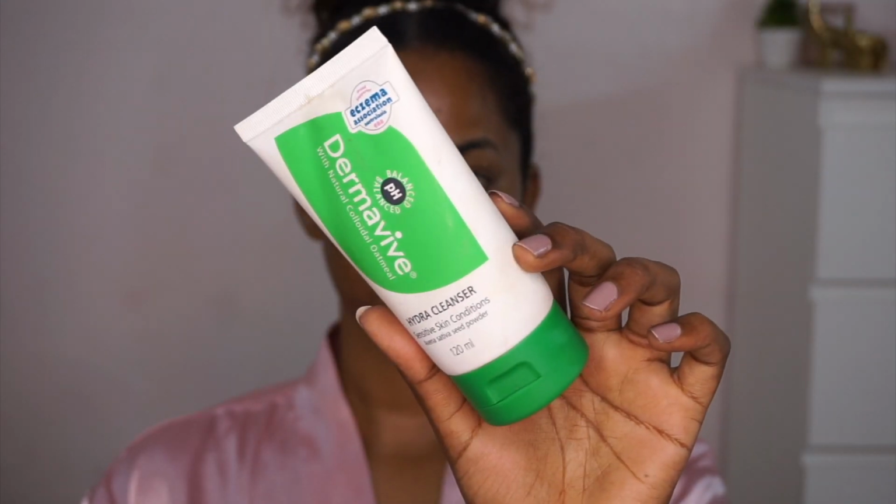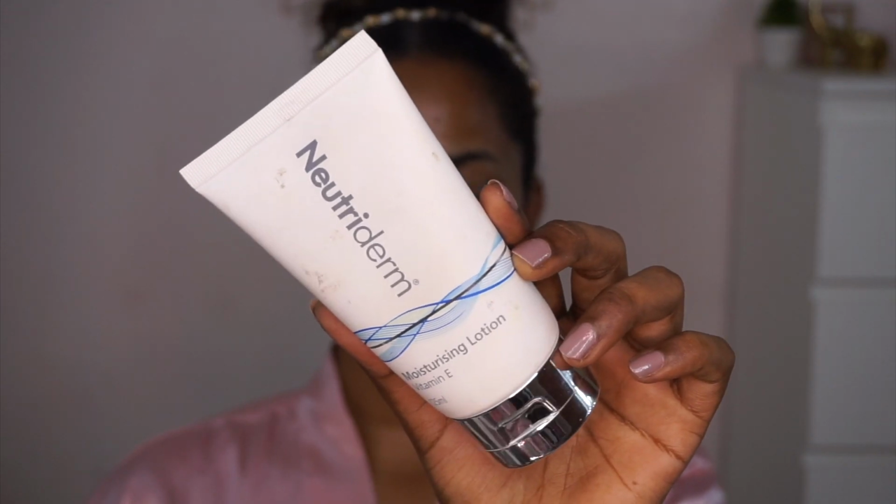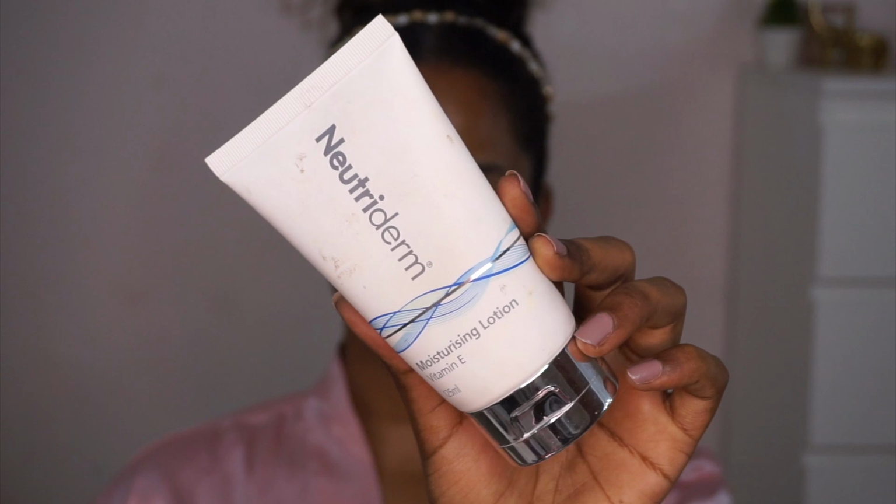First thing first, I have cleansed my skin using the Dermavive Hydra cleanser, which I absolutely love on my oily and sensitive skin type. It gets rid of all the dirt and impurity without ripping away the moisture and maintains the pH level of the skin. And then to moisturize and prep my skin for the makeup, I'm going to use the Neutriderm Vitamin E Moisturizing Lotion and put that on the entire face as well as the neck, massaging it properly until the product gets absorbed into the skin very well. This provides a beautiful, nourishing moisturization to my skin and also acts as a very good pre-makeup base.